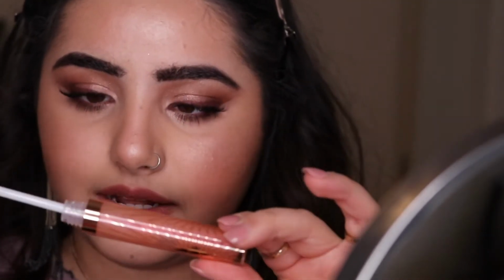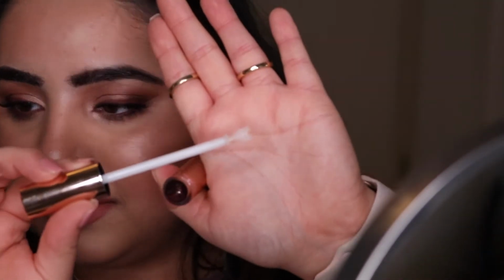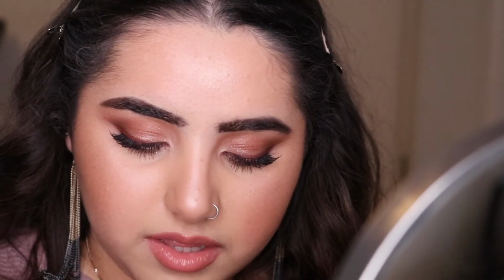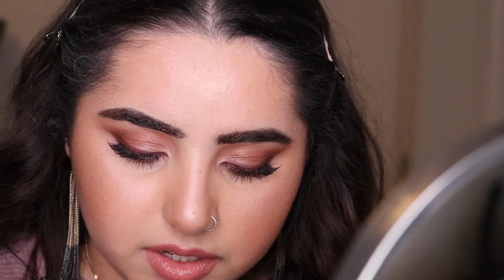Can you see that? And the applicator is very strange. Look at that, it's like a love heart. Can you see? It has that peppermint smell, so I'm assuming it's going to plump my lips. Also, some of it got on the brush. I'm just going to wipe that off on a paper towel. I probably won't take this with me. This is just for the sake of the video.